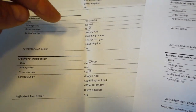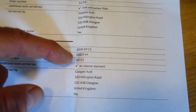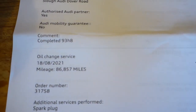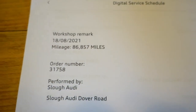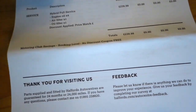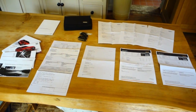pre-delivery inspection here, followed by services at 9,750, 20,000, 30,000, 39,000, 40,000, 49,000, 55,000, 69,000, 78,000, and another printout here from Slough Audi for a service they did, which also included the additional services here, including the gearbox oil service that was carried out at 86,857 miles. Further invoices here for services right up to the most recent, which has been done here at 102,251, which is fairly recent. Current mileage is in the region of 104,000 miles. So everything is complete and perfect.